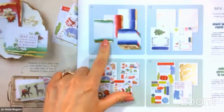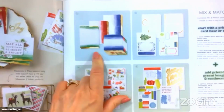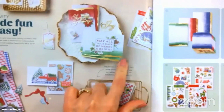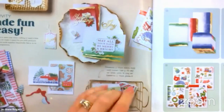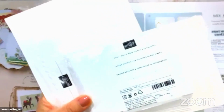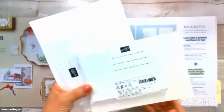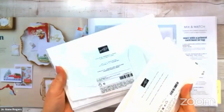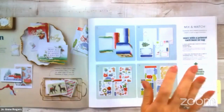Now, when you're crafting, you can choose to purchase this set of cards and envelopes, which are beautiful. And you can see some of the samples over here with this gold, almost a torn look edge to it. Or you can use your basic white note cards and envelopes. I realize that's sort of hard to see. Let me go a little bit. There we go. Basic white note cards or the assorted memories and more pack. So they're great for starting out.